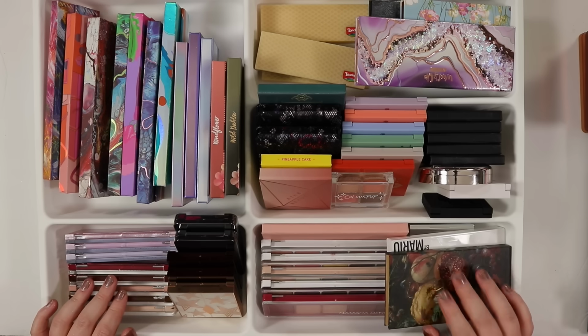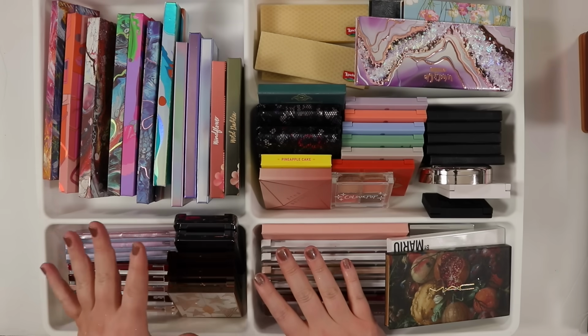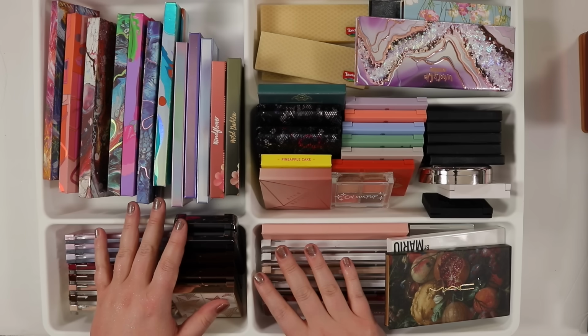All right, guys, from here on out, it's palettes. I have my smaller palettes here, then tons of palettes. And I want to be completely honest, I've probably mentioned this in the intro.